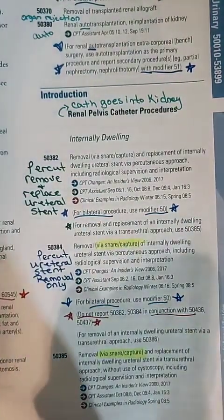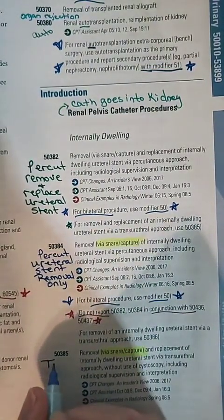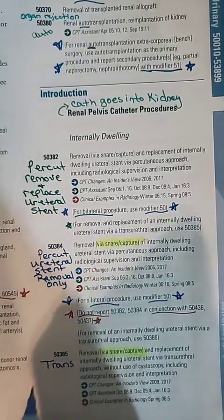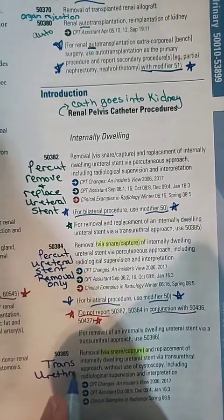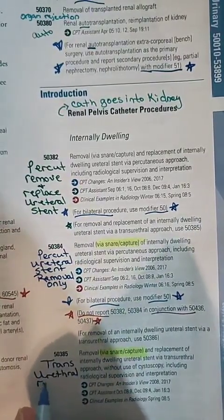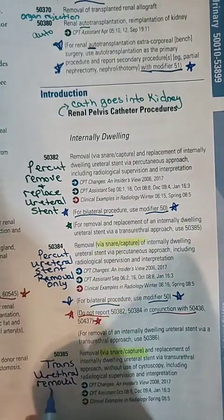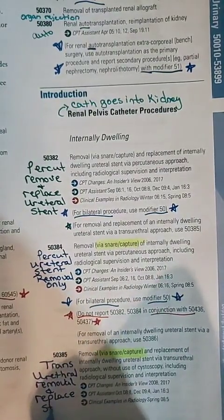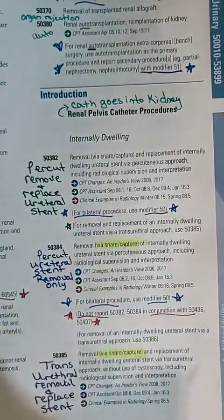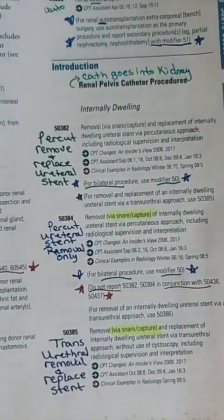And then our 85 is trans instead of percutaneous. It's trans. Removal and replace. And I bet our next one will just be transurethral removal only. They just sort of move in patterns throughout the book like this.